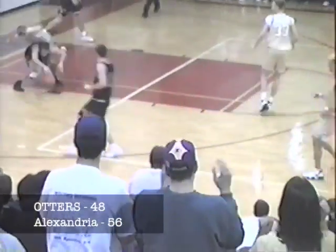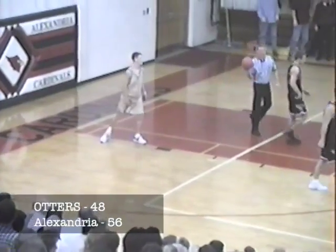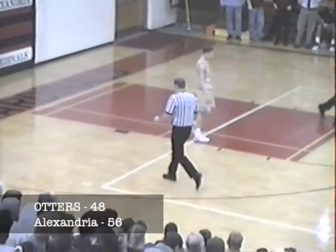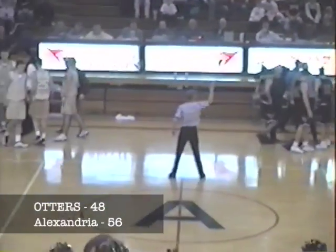Cards got to take care of the ball a little better. 56-48. Now we get a foul called on the Otters. The Cardinals with 4 turnovers here in the fourth quarter, had only 5 coming into the fourth quarter. And a foul called on the other. Timeout taken by the Alexandria Cardinals. Let's pause for 30 seconds.